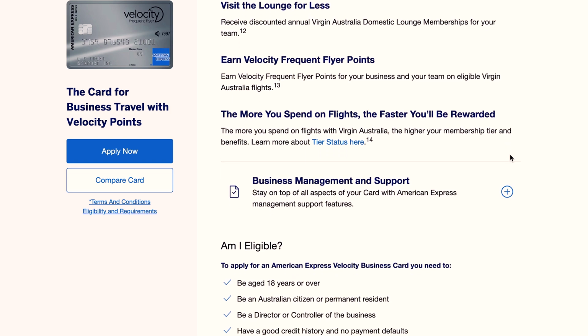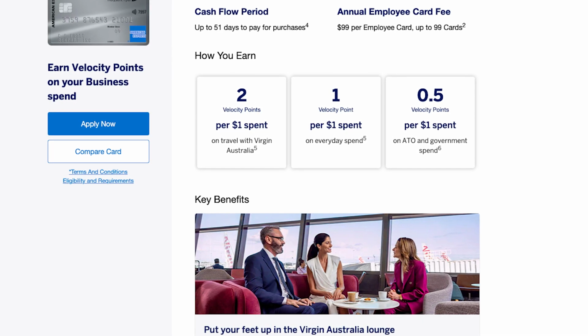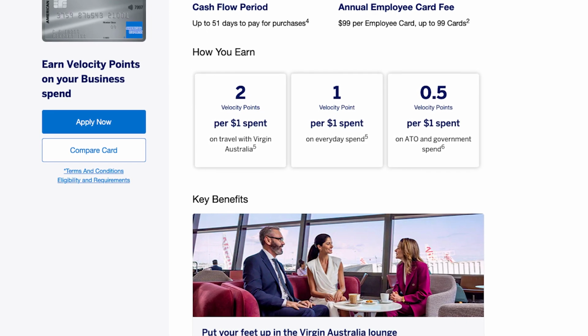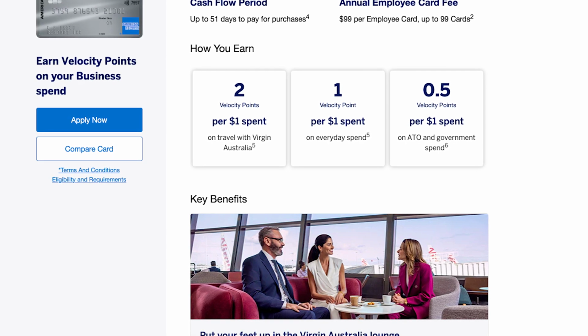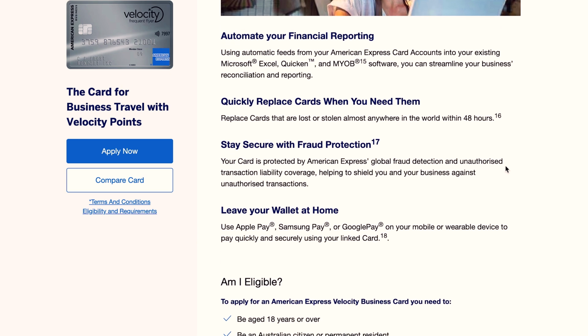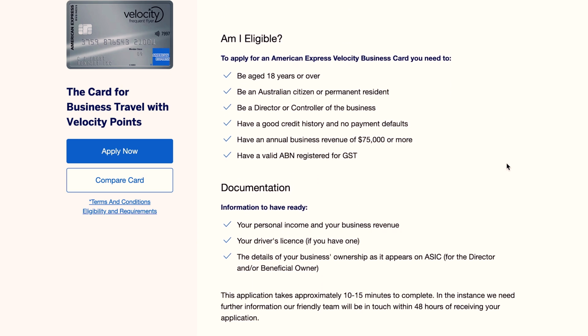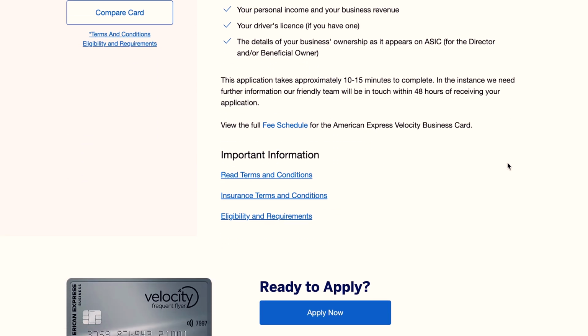the world. In terms of earning points, you'll get 2 Velocity points per dollar spent on eligible purchases within Virgin Australia and 1 point on everyday purchases, and 0.5 points per dollar when spending at government bodies. Whether you're booking flights or just taking care of those business expenses, the points will add up really quickly.